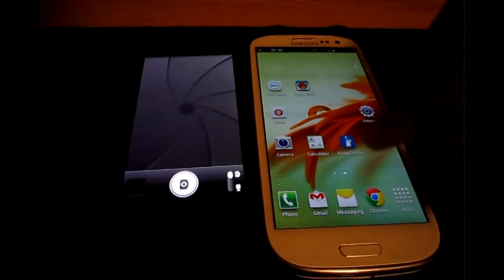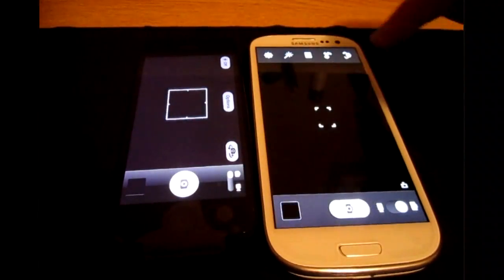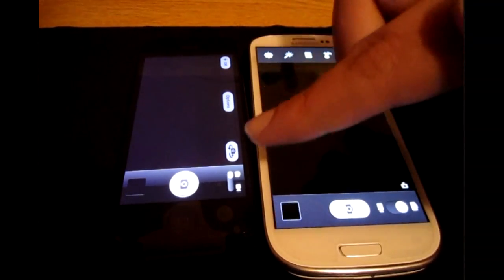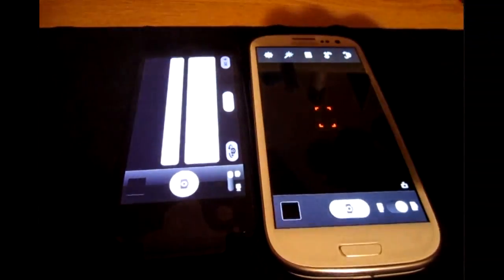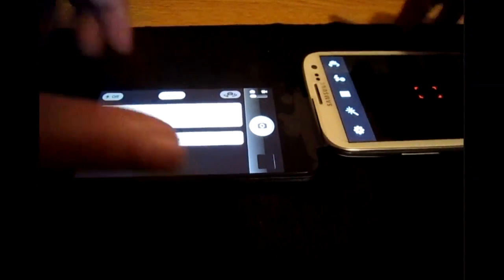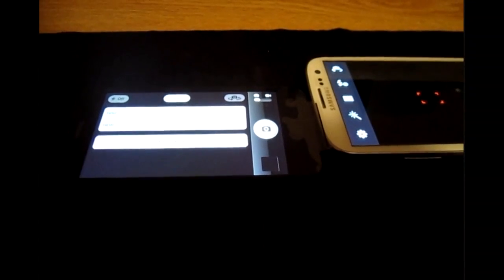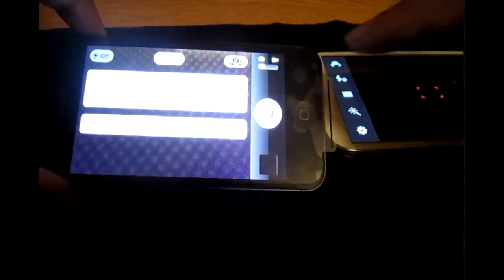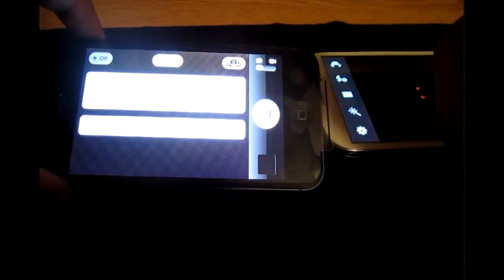One more thing I want to show you is the camera apps themselves. The Galaxy S3 has a lot more options for camera, whereas the iPhone 5 doesn't really have much. You have options for grid, HDR, panorama, and flash. That's about it.